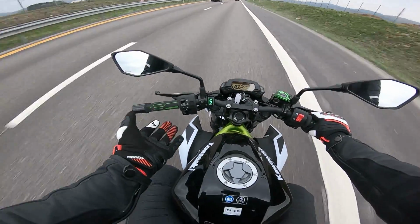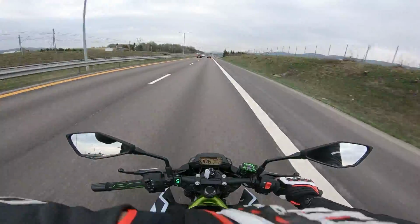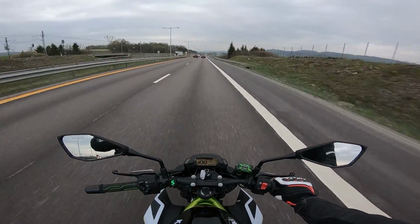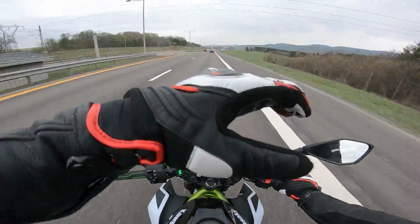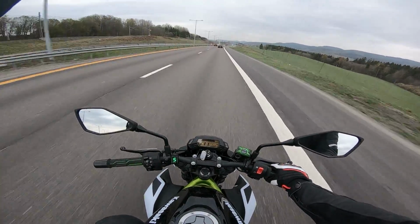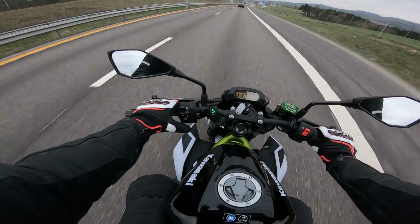So on the highway there isn't really much wind because we're only going 100, but there's some wind all the way down here, and then there's nothing here, and then it hits me in the top of the head. So I don't know what that is all about, but let's see how fast this baby can go.